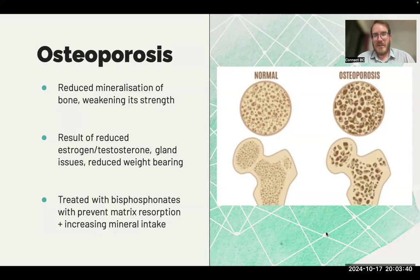It can also be a result of reduced weight bearing. Our bones will actually respond to stress. If you're putting forces on your bones by lifting weights or doing physical activity, your bones will realize, oh, hang on, they're working me. I need more strength, please, so I can deal with these forces. By purposely putting forces on your body by doing resistance weight bearing exercise, that's a signal to your body that, hey, we need to take more calcium out of the bloodstream to build the bones up to be stronger.